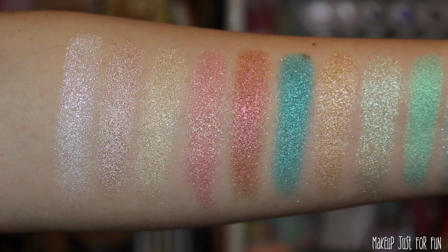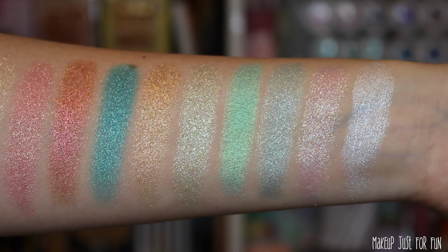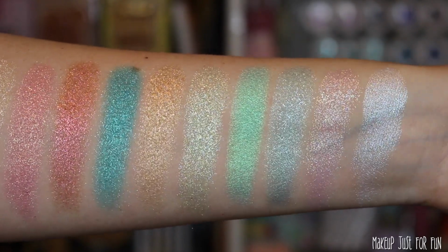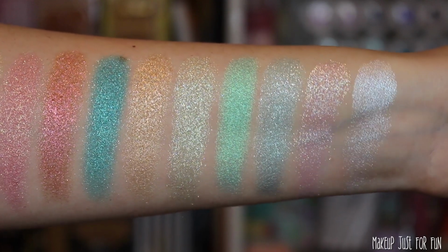Here is a really close-up look at all of these shades. That way you can see the textures and the reflection. This is just, ooh, this is so yummy. I love the way this entire swatch looks.